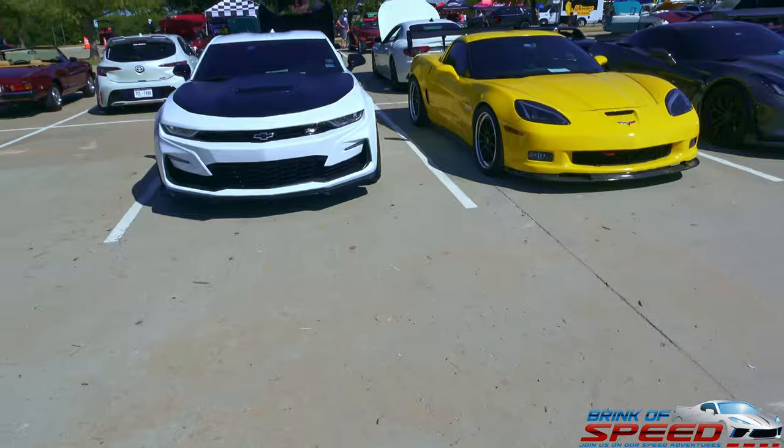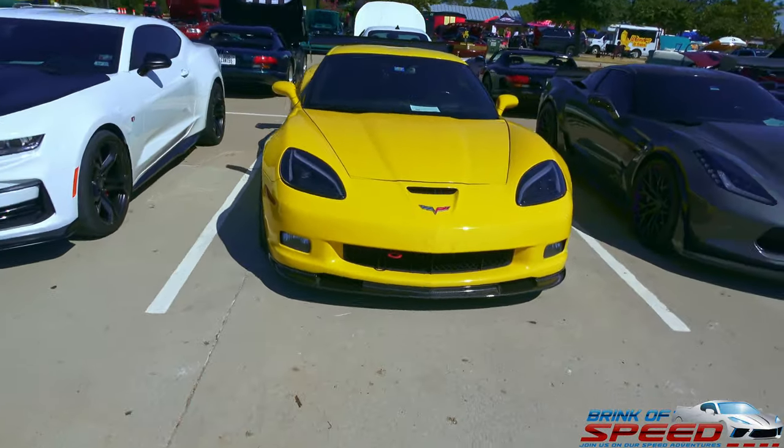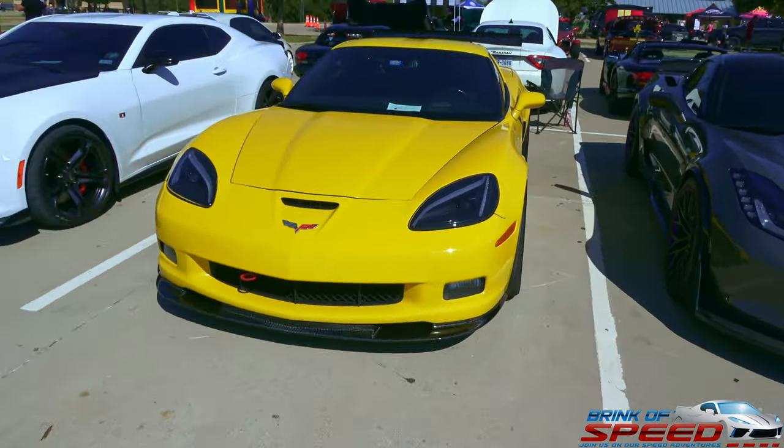That's awesome. So we're going to walk around and show you guys the cars, and then we'll pick our favorite cars out and walk around them and show you everything about them. So let's get going. You guys know the 1LE is here, but we're going to skip that for now and go straight to this Z06.